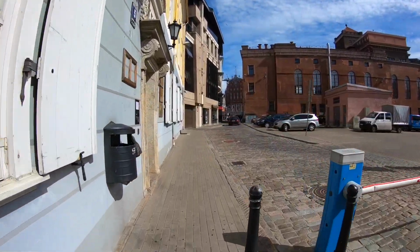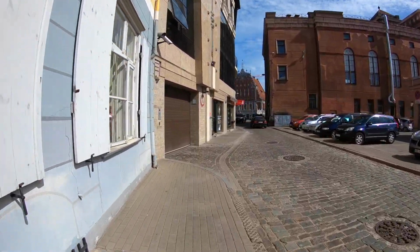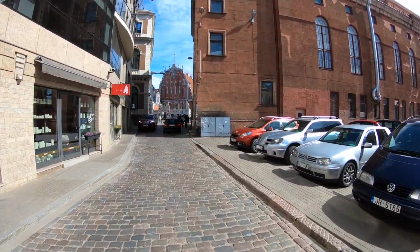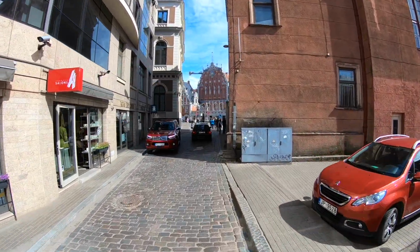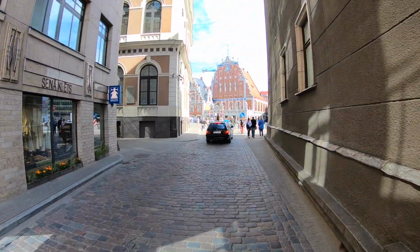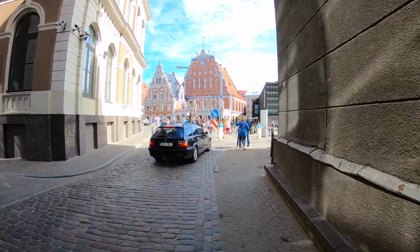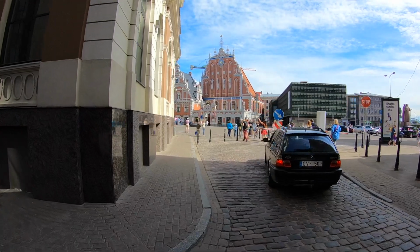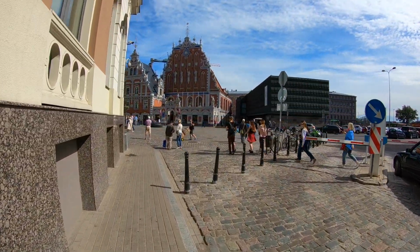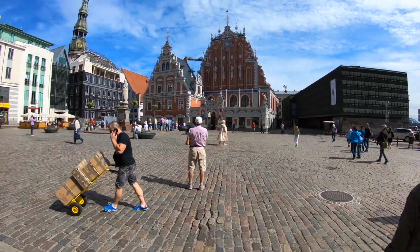And here we are approaching another central square, the town hall square. It's very nice and has, I would say, the most beautiful structure in the old city. An eclectic complex of two houses, the Blackheads Guild and the house of the merchant. The black building on the right is the occupation museum.